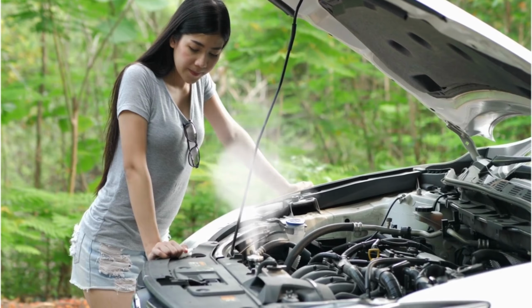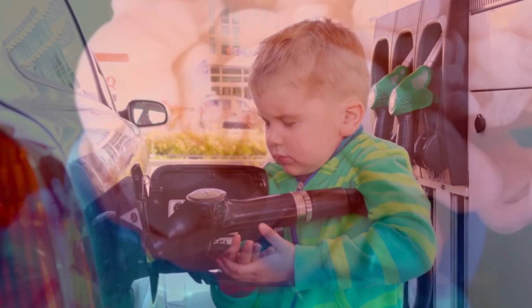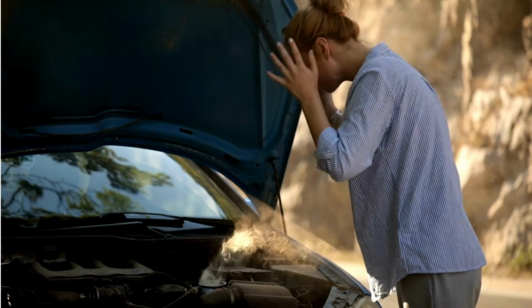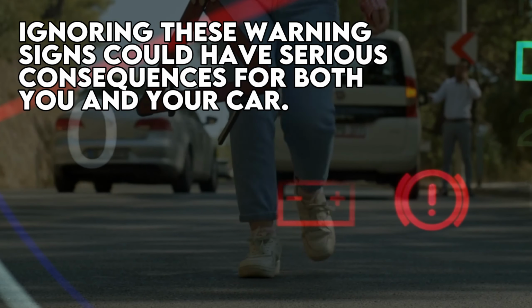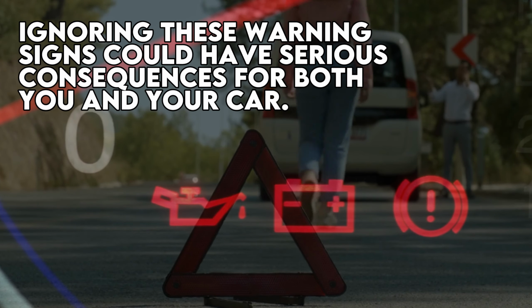Then, there's the mysterious scent of gasoline in the air, like your car's joined the ranks of the gasoline aroma enthusiast club. It's an olfactory SOS from your vehicle, a silent plea for help that should not be ignored. Ignoring these warning signs could have serious consequences for both you and your car. It's important to address these issues promptly and seek professional assistance to prevent further damage or potential breakdowns on the road.